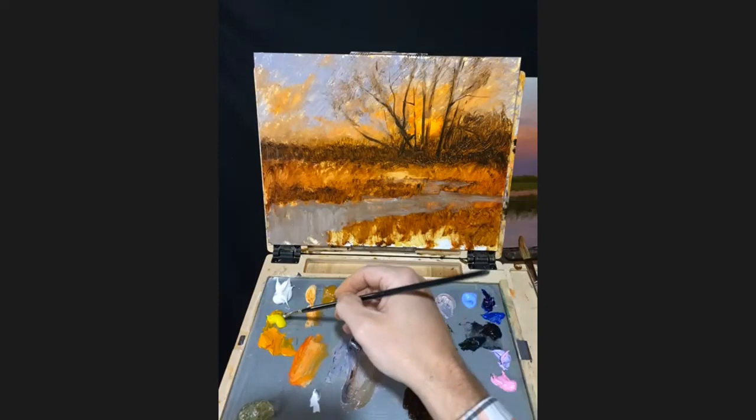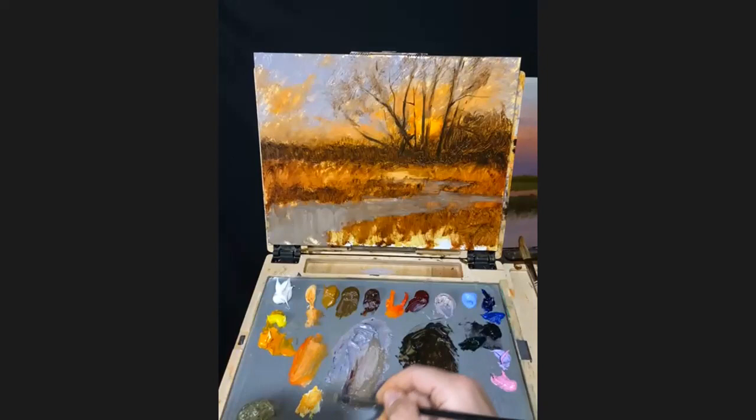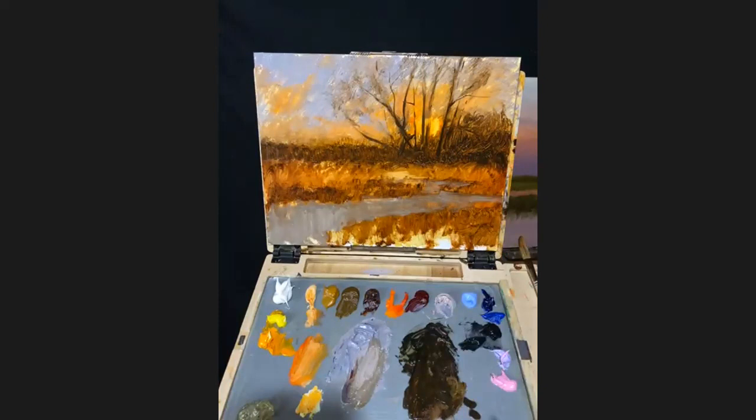I'm going to add a little bit of the bright yellow to it just so we're not quite at pure white yet. I'm actually going to add a little bit of the yellow deep too, because I don't want to have the initial cool yellow in there just yet. I want to build up this warm area a little bit more. We're going to go slow. That's a little whiter than I want right now.